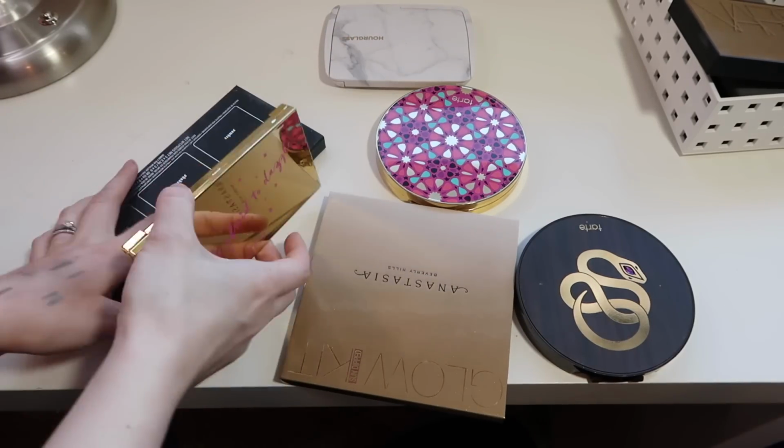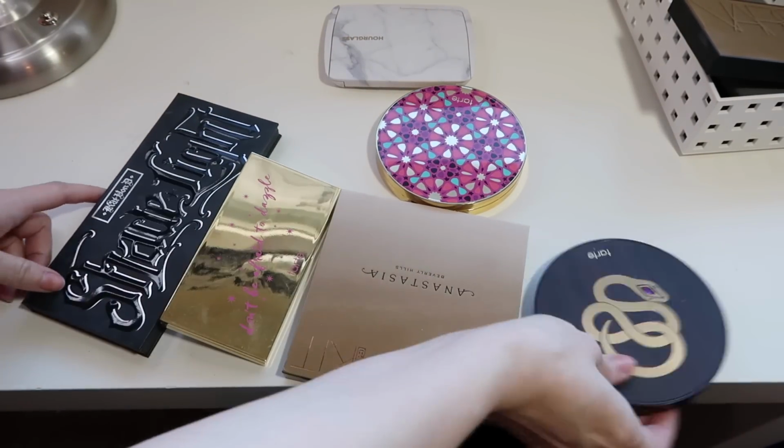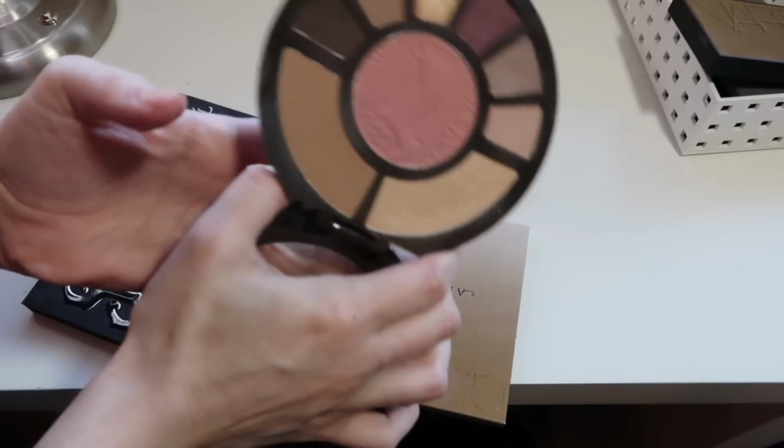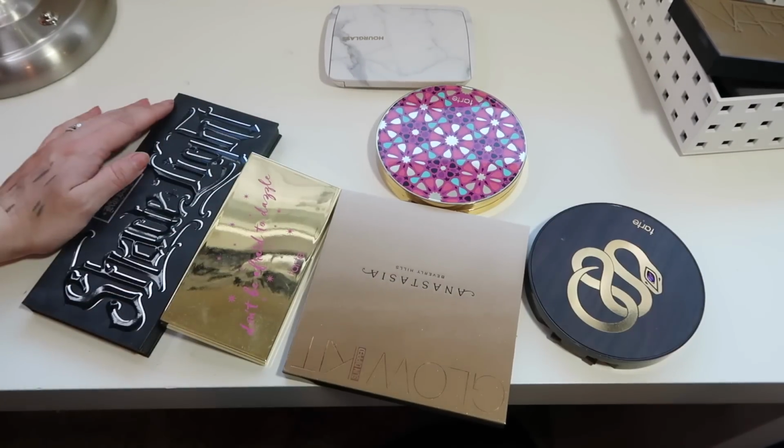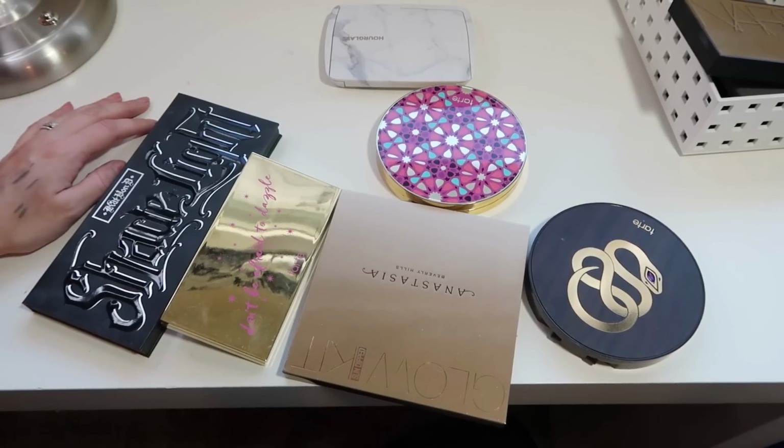So next up we have my face palettes. This one right here is actually both a face palette and an eyeshadow palette. I love this, and honestly, I love all of these, and I'm not getting rid of any of them, and I'm not even mad about it.